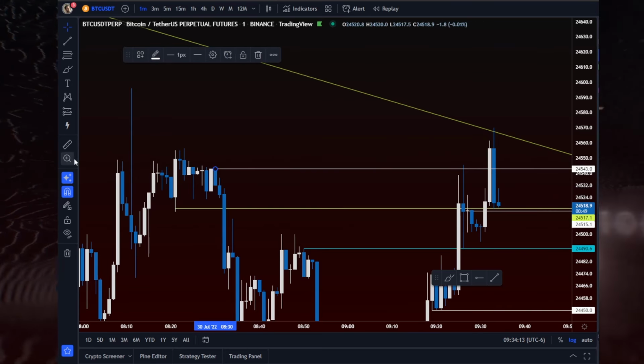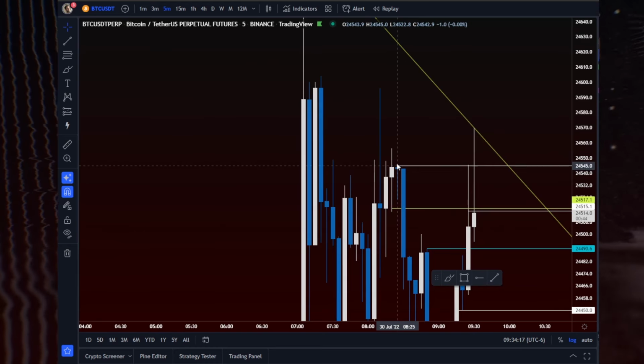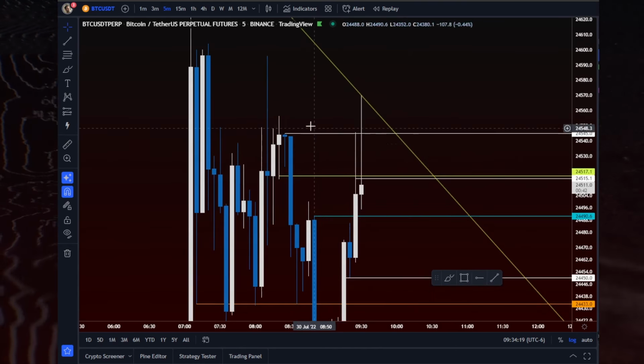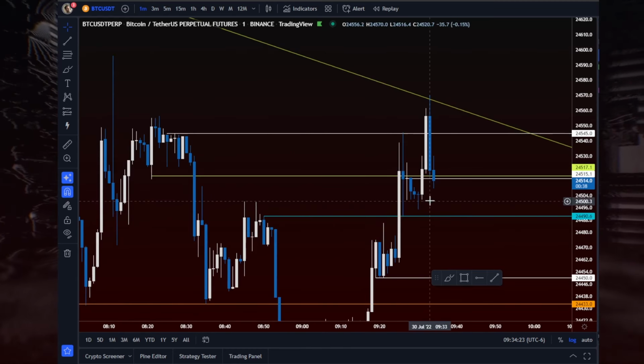Origin here, and that's it. So that's a bigger time frame, I believe, right? That's that five right there. Now maybe you create this move after all. I guess we'll see.